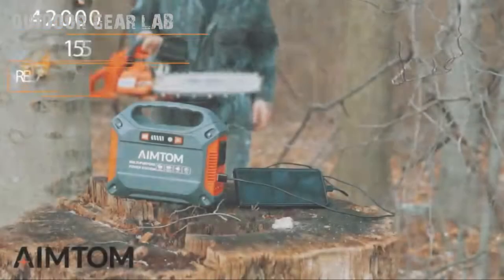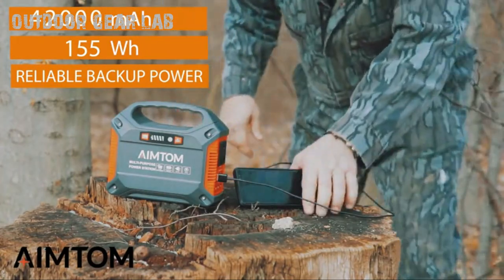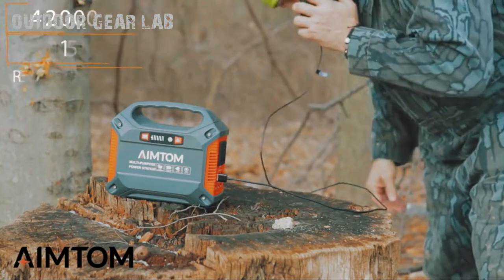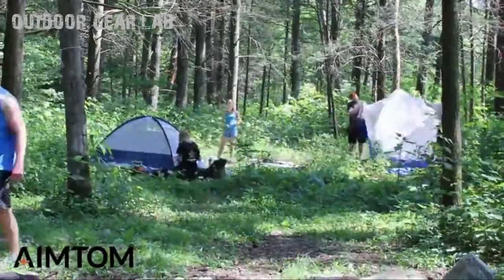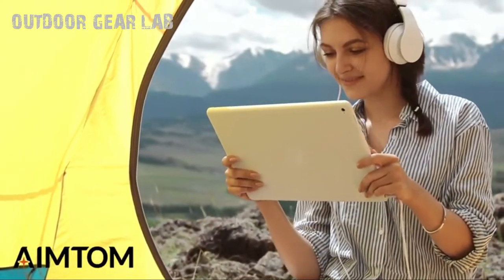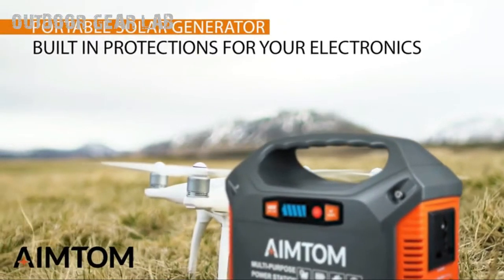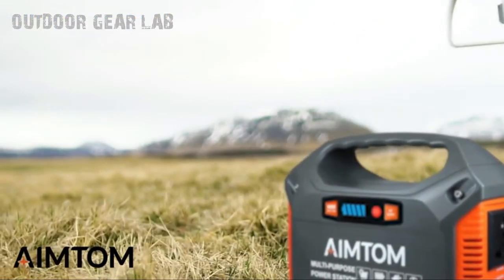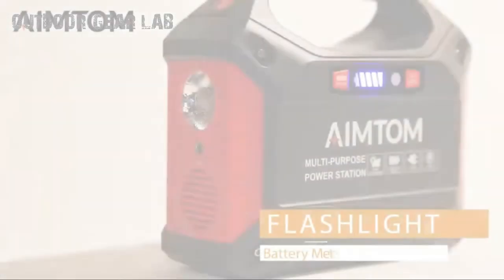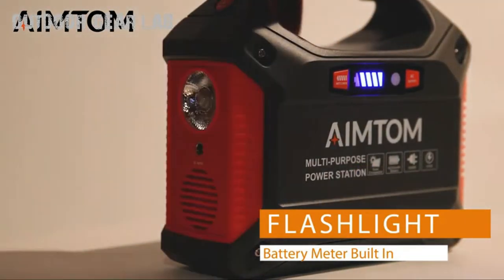The AIMTOM generator has a powerful power capacity of 42,000 milliampere hours, 155 watt hours, which makes it the perfect emergency backup source for your home, travel, camping, the back seat on long road trips, and many, many more situations. It's safe to use anywhere. Its built-in advanced battery management system safeguards your devices from short circuit, overcharging, overvoltage, and over temperature. This power bank also comes with a built-in LED flashlight and battery level indicator.